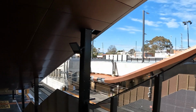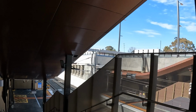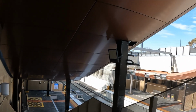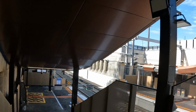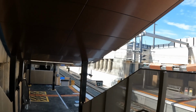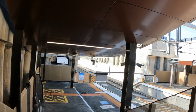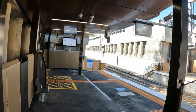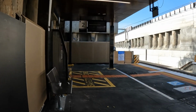I think most stations have got toilets. I know for a fact that the old East Ringwood station didn't have a toilet. So in their wise wisdom, they've turned around and said, well, if you want to go to the toilet, you've got to leave the station, go over to the shops, and Bob's your uncle. I actually think that's really bizarre. So, yeah, not good.